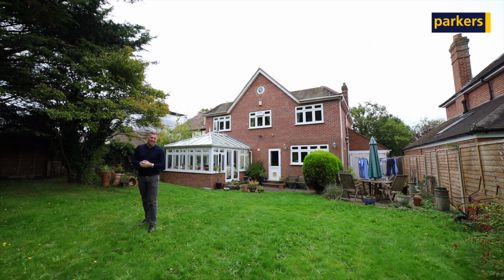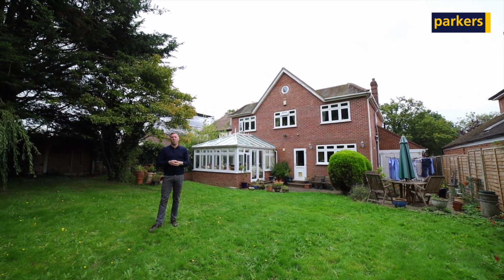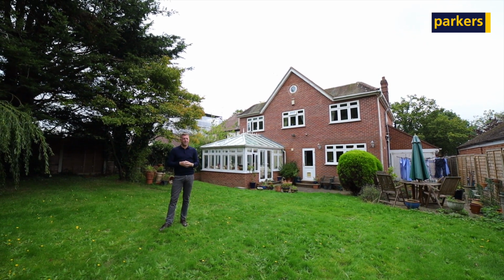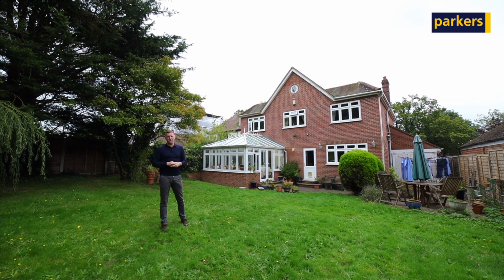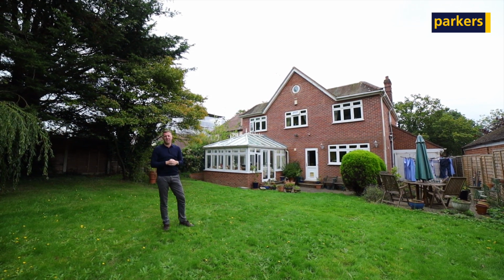So the jewel in the crown is definitely the garden. It's a cracking sized garden, and the overall plot sits on just under a third of an acre, with some extra parking out the front as well, in front of the actual driveway itself. As you're looking at the back of the property, you can really get a gauge as to how much it's actually been extended with a double storey extension, as I said earlier, across the back.